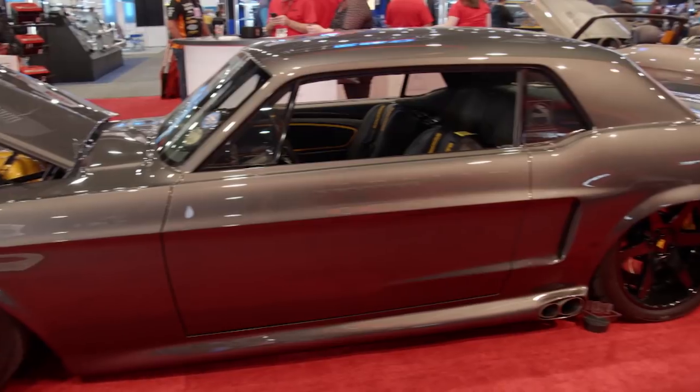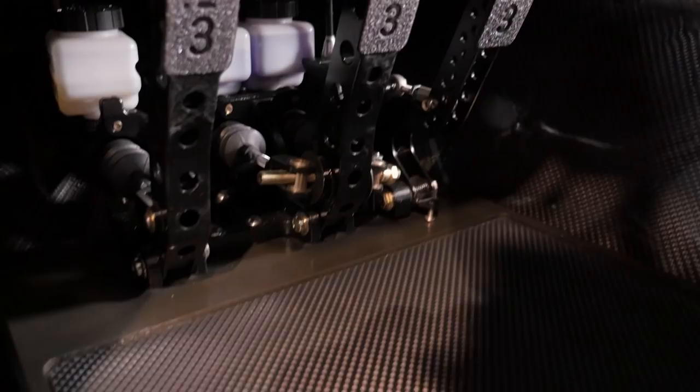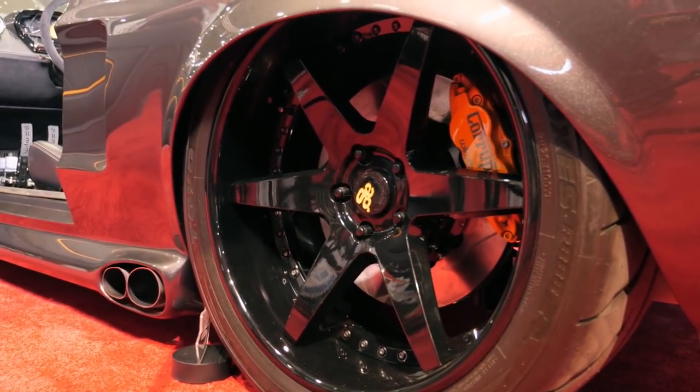Well, because it's a 1968 Mustang with a twin-turbo Ferrari F430 engine under the hood. Enough said, right? Well, there's more, like air suspension, full custom interior, custom paint, and big brakes, wheels, and tires.